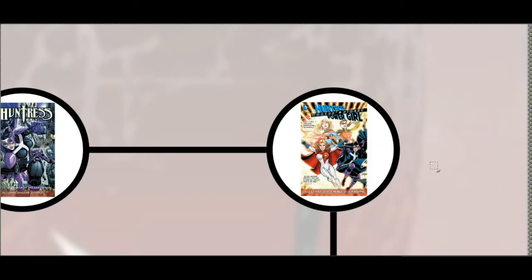We have Volume 1, which is called The Lost Daughters of Earth 2. That collects issues 1 to 5 and issue 0. Scrolling down, we then have Volume 2, which is called Hunt and Be Hunted, which collects issues 6 to 12. Scrolling down again, we have Volume 3, which is called Control Issues. That collects issues 13 to 18. And then further down we have Volume 4, which is called First Contact.